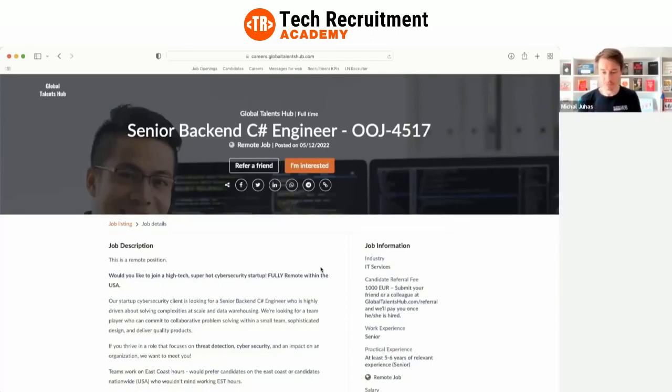The position is similar to what we already saw before, the senior backend C# engineer. So it's a software developer who builds some backend software, something with APIs, with the programming language C#. That's quite obvious by now. This one is in the United States, so I thought it could be a nice change, because usually we focus on Europe to source candidates from. Plus, this particular position focuses on cybersecurity and data warehouse skills, so it will be quite interesting to find people who could be great candidates for this company.